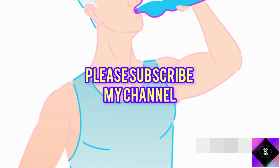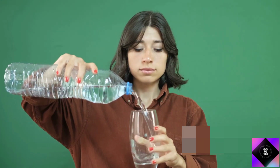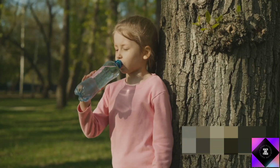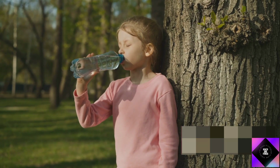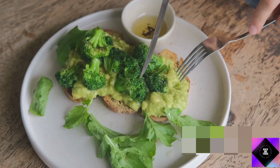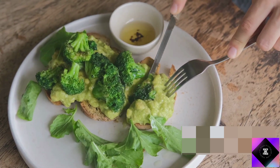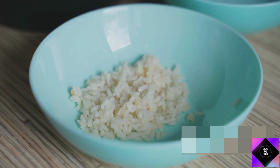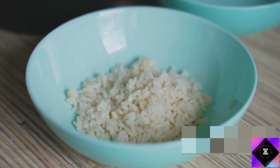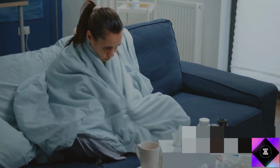Firstly, hydration is key. When battling a stomach infection, your body can lose fluids rapidly due to symptoms like vomiting and diarrhea. Rehydrating with water, herbal teas, and rehydration solutions can help replenish lost fluids and electrolytes. Secondly, your diet plays a significant role. Opting for bland, easy-to-digest foods can ease the burden on your digestive system. Think bananas, rice, applesauce, and toast, affectionately known as the BRAT diet.